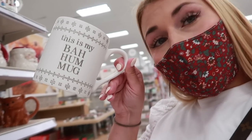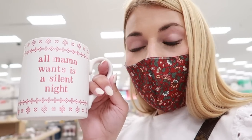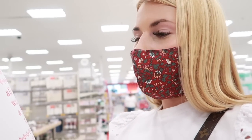Just found like the jackpot of $5 Christmas mugs. Some honorable mentions to a few of my favorites. This is my Baham mug. I'm also obsessed with this gingerbread man one that says, oh snap, like this is insanely cute. I'm not a mom, but for all you moms out there, it says all mama wants is a silent night, which I'm sure is true because I'm not even a mom and that's also all I want.